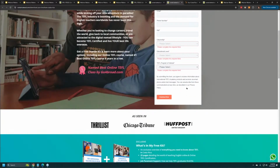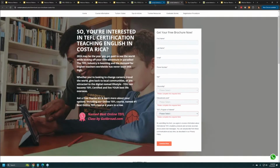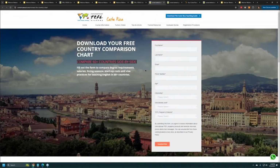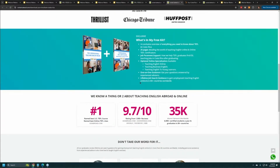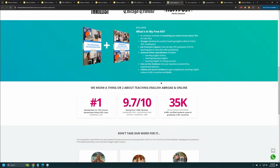Got it. So you have different lead magnets or forms, like this is get a brochure, and this goes to a salesperson because the form gets a little bit more specific. What's a lead magnet you have that's a little lighter, like a newsletter sign up or something like that? On this site, they don't have a newsletter sign up because they've branded it to focus more on getting people to go through these funnels.